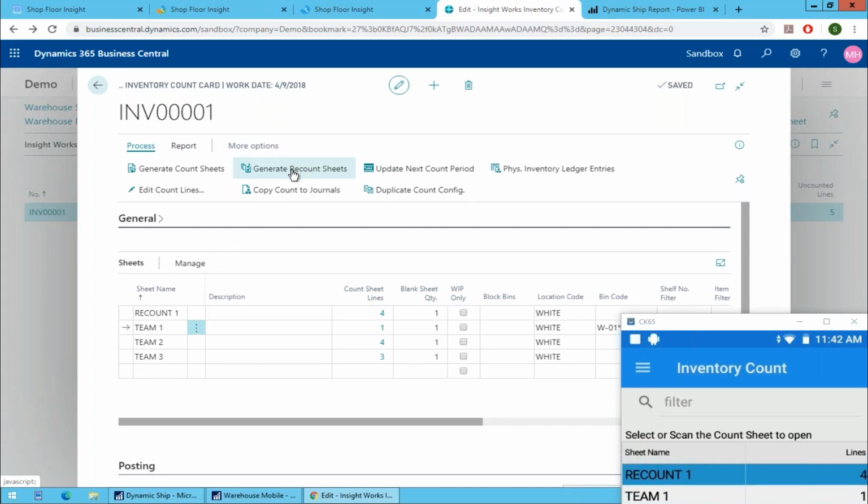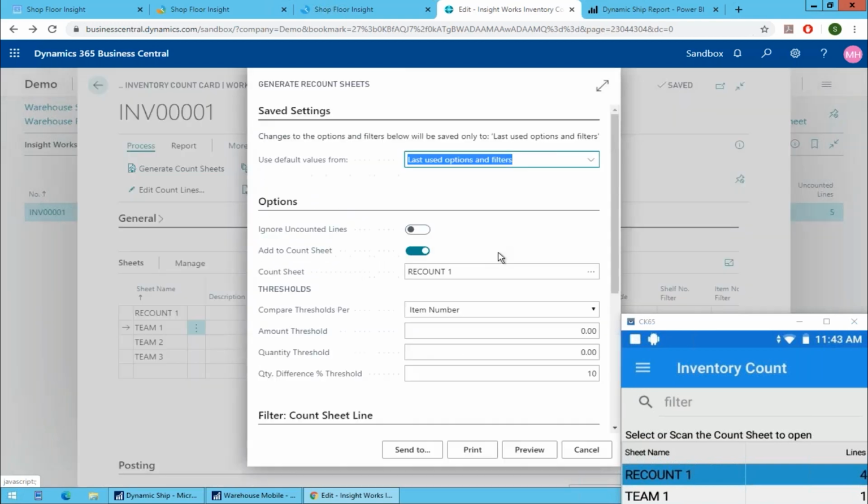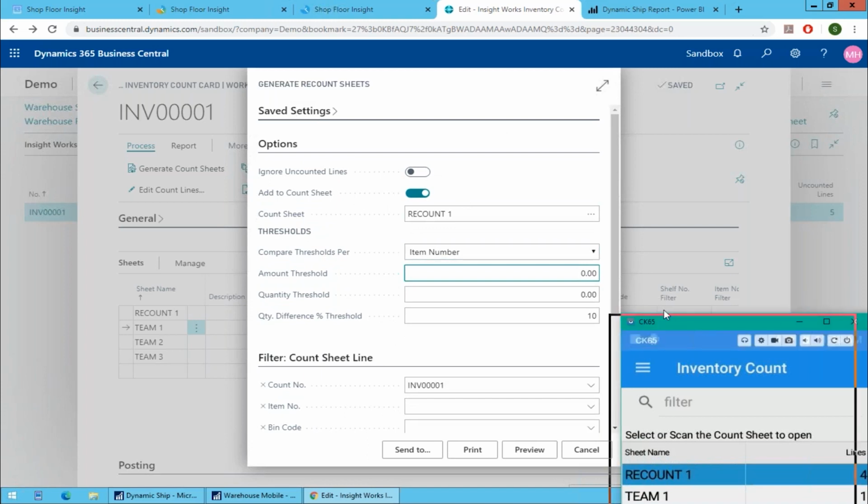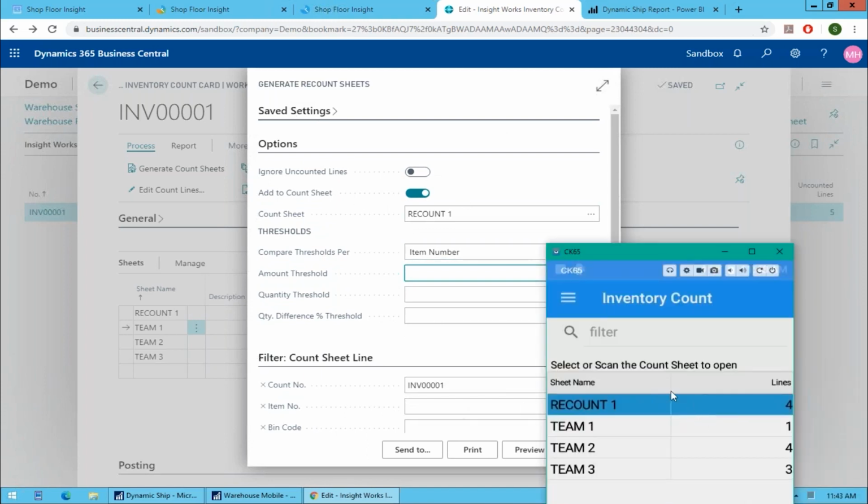And then I can generate recount sheets where I can say, you know what, anything that's up by more than 10% or $500 or whatever, automatically add that to a recount sheet for me. And what that does is it generates a new sheet like this recount one I have here on the scanner or in here that gives me a list of items I need to go out and double check. And it keeps an audit trail.